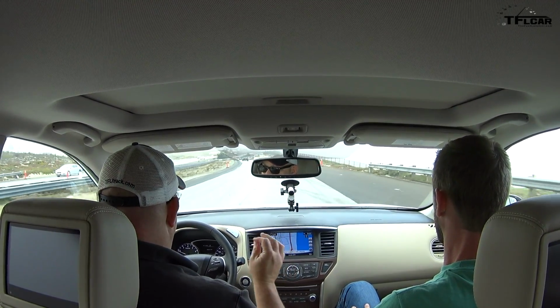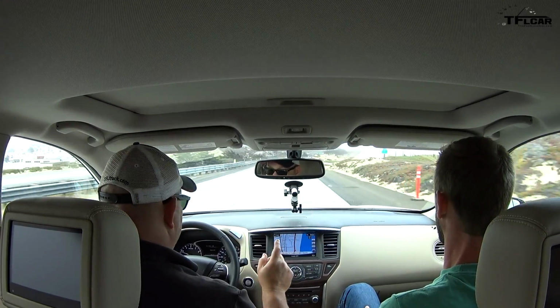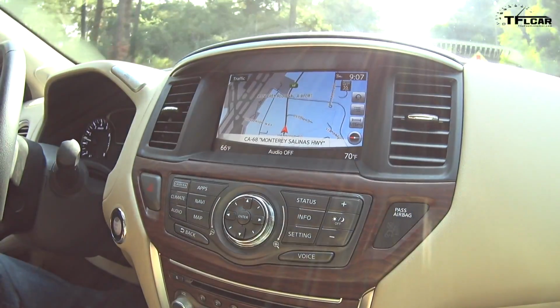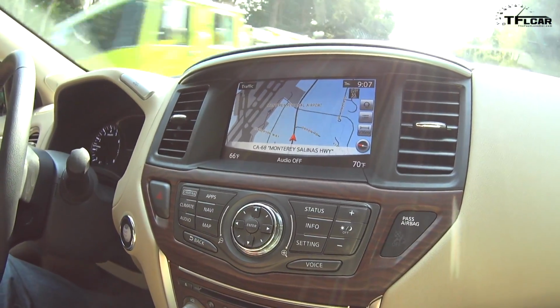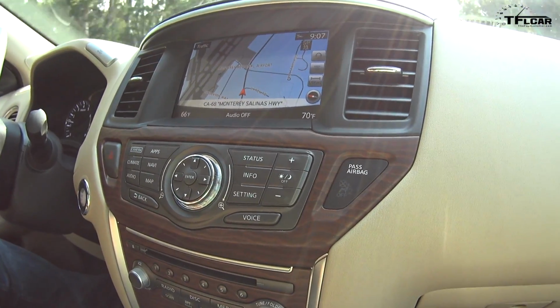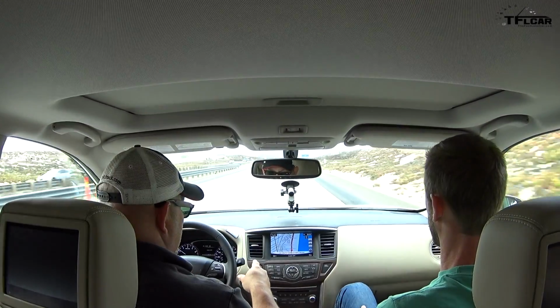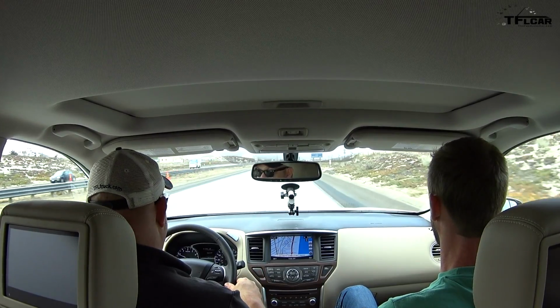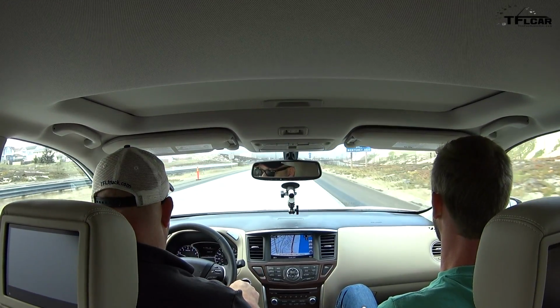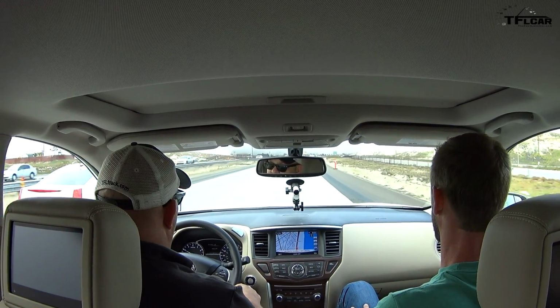Now, they have recently updated the interior. And one of the things we both noticed is that the woods have gone up in terms of quality. It looks real now. And some of the switchgear has been moved. The video/entertainment display has been enhanced, and it looks like the rest of the interior is pretty much the same.